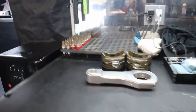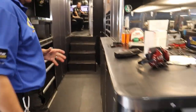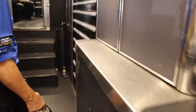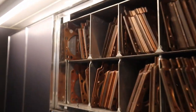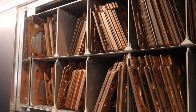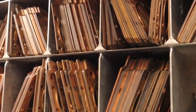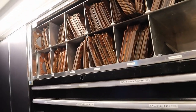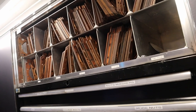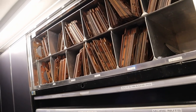Wow. One of the tuning methods is head gasket selection. Depending on what they want for the impression, they'll give them a head gasket call. When we go to Denver, the track is over a mile, so we'll run the thinnest head gasket possible to make power. Interesting. Yeah, that makes total sense.